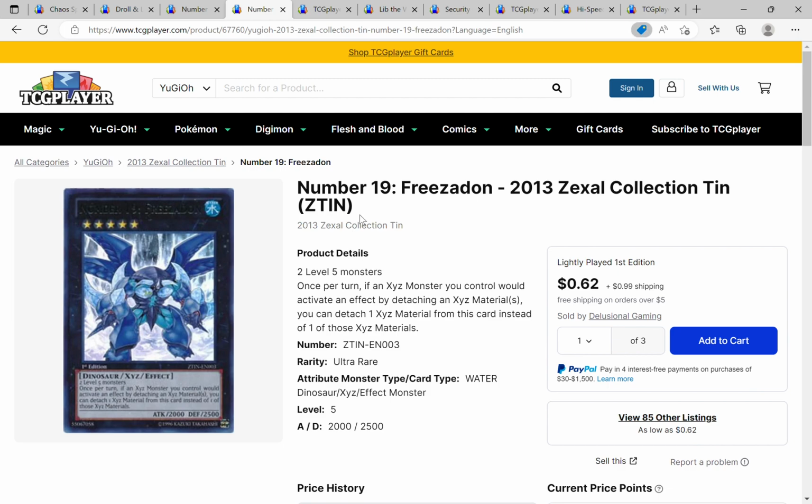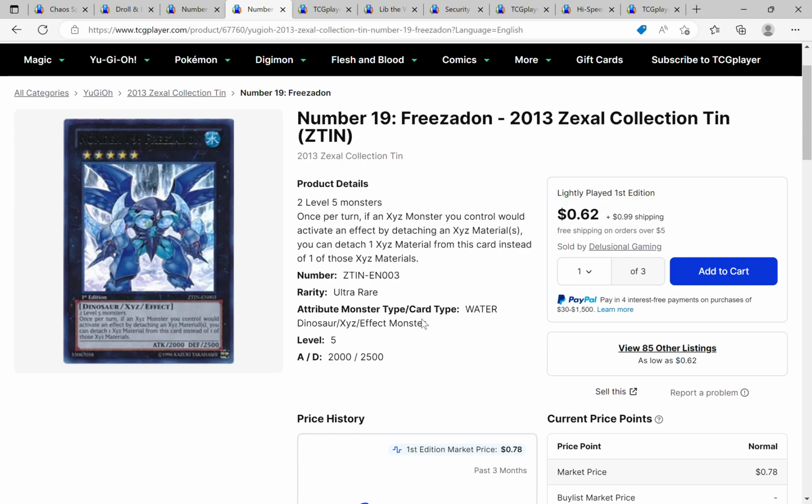Number 19, Freezadon. Okay, so there was a time where I was very much obsessed with the number collection. I actually finally completed the collection of numbers. I have them up here behind me. Hopefully soon I'll do some more videos where you can see my face, all in person, and you can see the number collection. But this was one of the first numbers that I thought of, where I was like, man, I better make sure that I get myself a whole bunch of these.